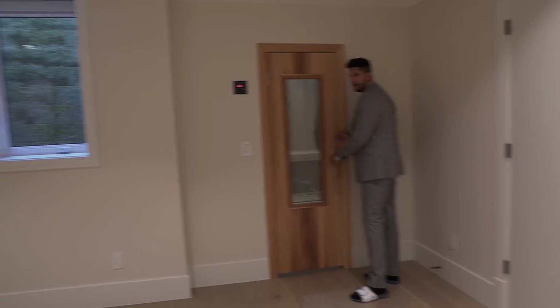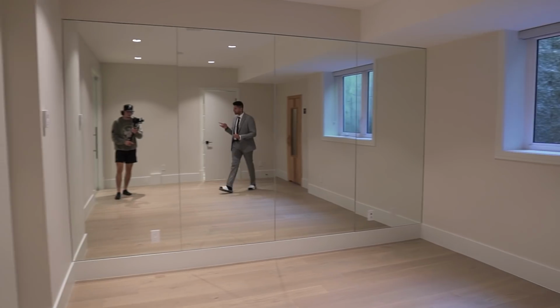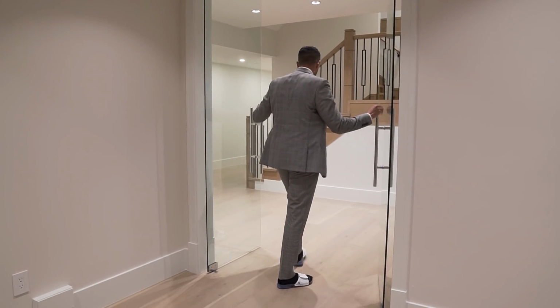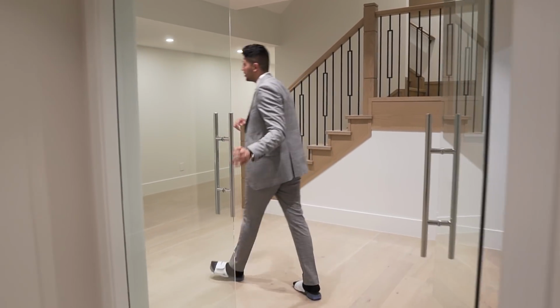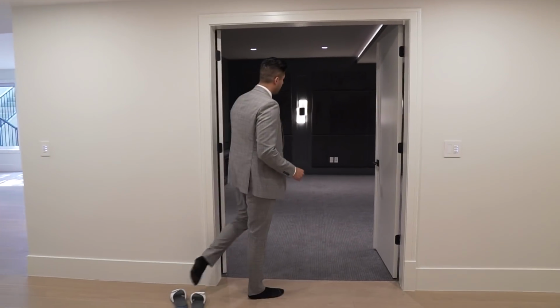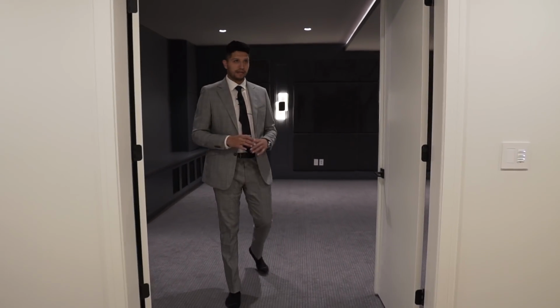All right, now let's go down this way. And over here, we got the double glass doors, which let you into this area. I think that's awesome. Let's go check out the home theater room. So the home theater room, what do you think, Zach? One of the biggest ones that we've seen?